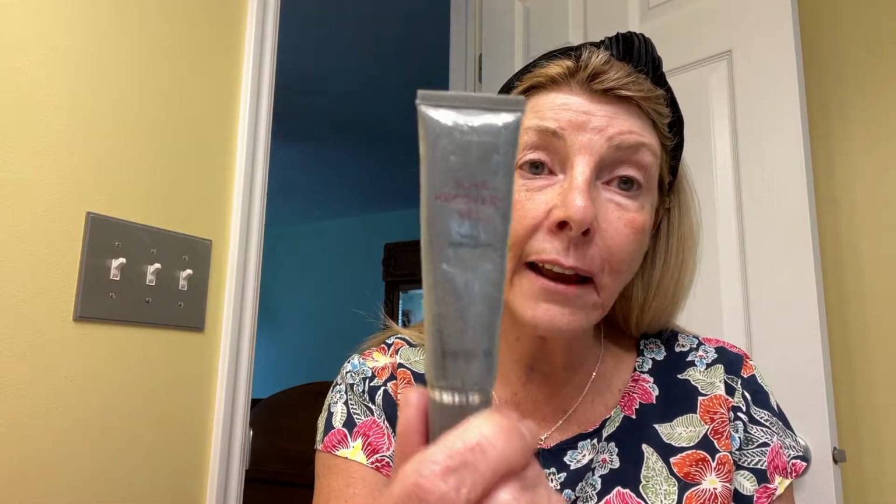So my routine is going to be a little bit different because, as you know, I've had cancer. I've definitely got some scars, and this is still healing. So the very first thing I start off with is for scars and trying to heal the scars appropriately. And this is called Scar Recovery Gel. And so that is an every day and every night must for me.